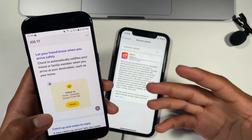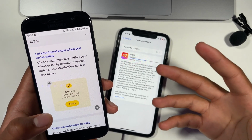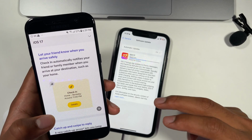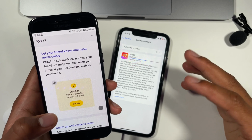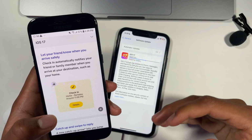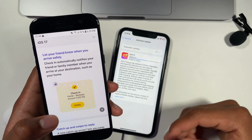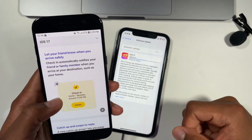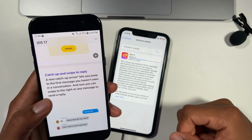So normally if you're supposed to get back home at around 5 p.m., let's say, and you don't arrive at 5 p.m., Check In is going to notify your friend or family member about that. But let's say you get home at 5 p.m., then it'll also say, well, Alex has gotten home at 5 p.m. He's safe. So this is a very good security feature.